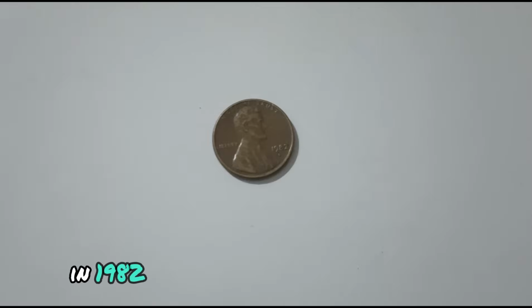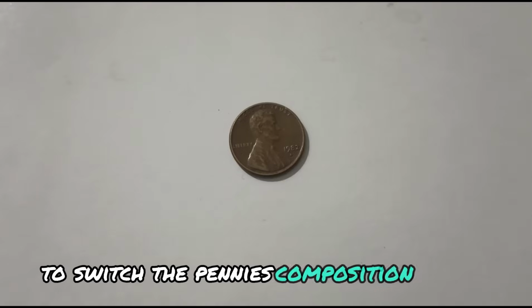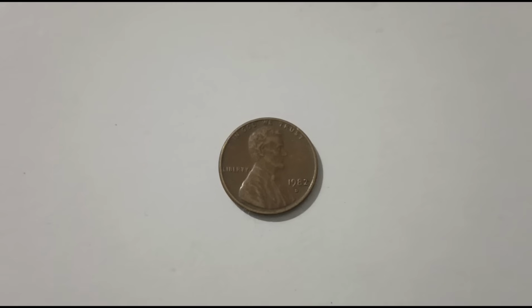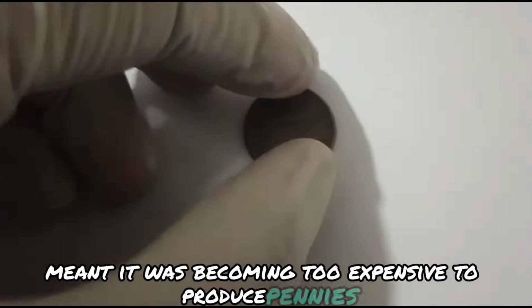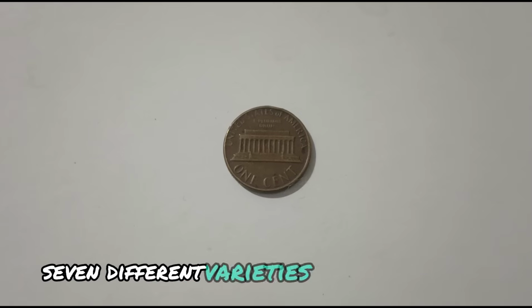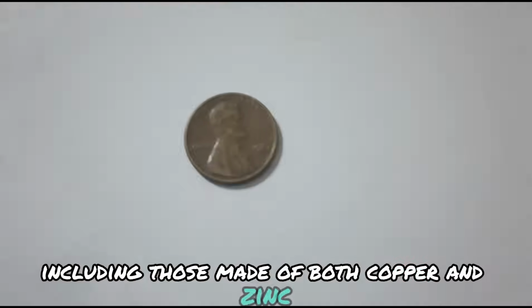In 1982, the U.S. Mint made a critical decision to switch the penny's composition from 95% copper to 97.5% zinc, with only a thin copper coating. Why? The rising cost of copper meant it was becoming too expensive to produce pennies using the traditional material. However, during this transitional year, 7 different varieties of pennies were struck, including those made of both copper and zinc.